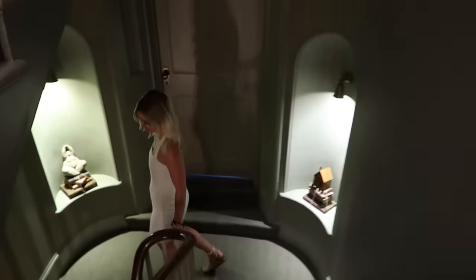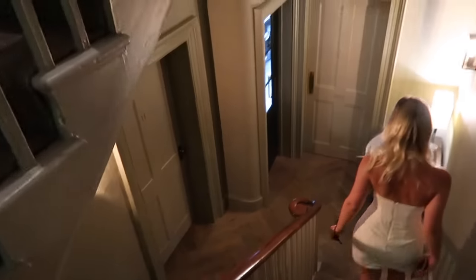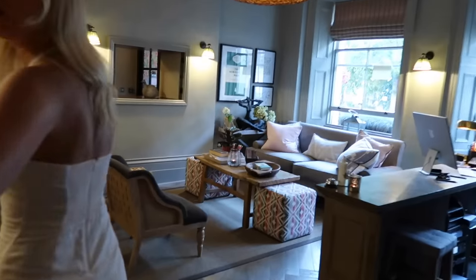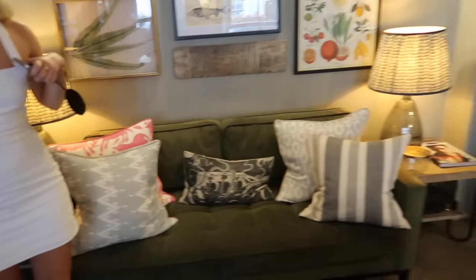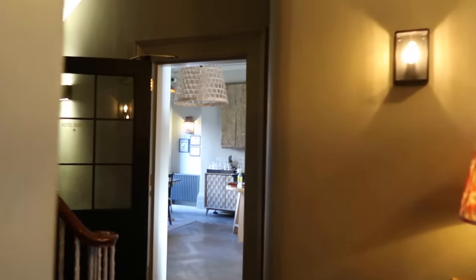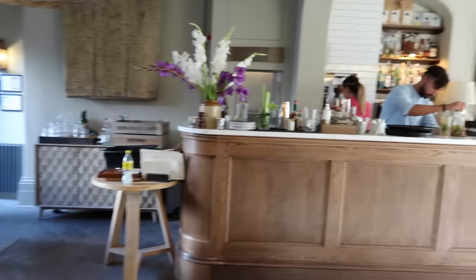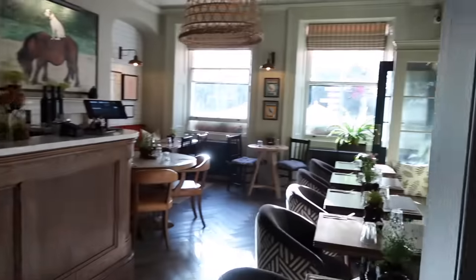I feel like I haven't shown you around the rest of the hotel, but it's like this gorgeous, beautiful, like old house, and it's decorated so nicely. Sorry, this part's really dark, but it's got this beautiful parquet flooring. So nice. And then this is the little reception area, which is really nice. The decor is lovely. And then if we go through here, how nice the stair is. This is like the little restaurant.